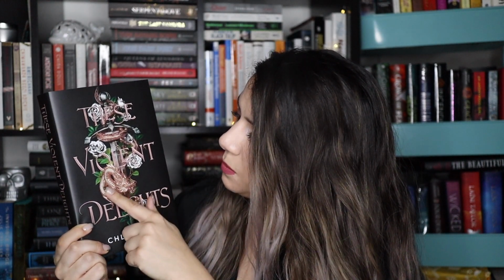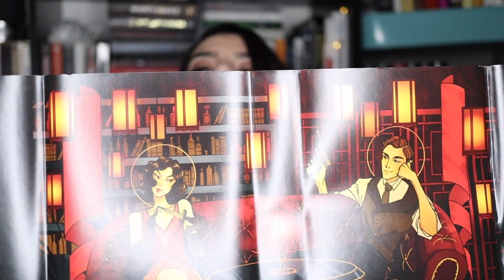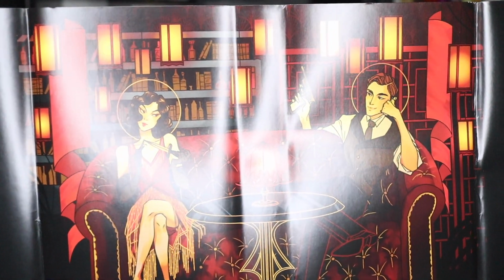So the book itself is gorgeous. It has these pinkish sprayed edges and this eerie, sexy Shanghai cover with characters and this beautiful rose gold dragon. I absolutely love it. And then the inside actually has fan art on the back. And it looks like this. How beautiful is that? I am just dying.